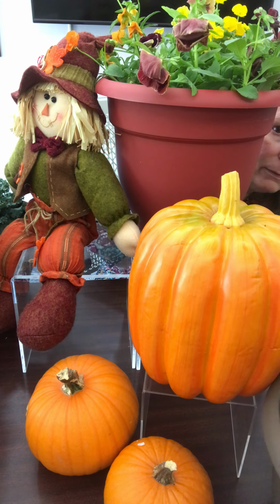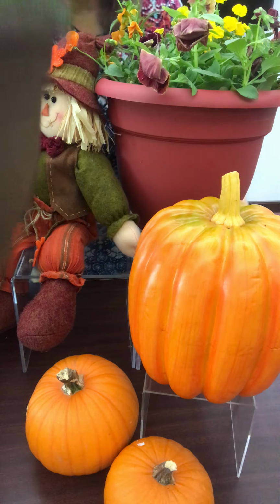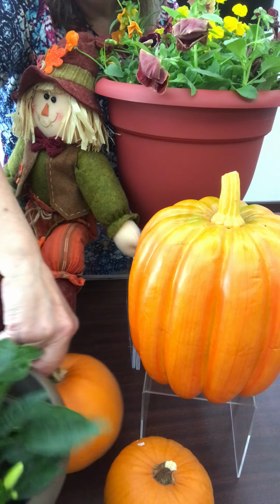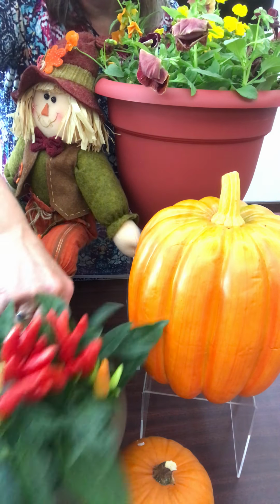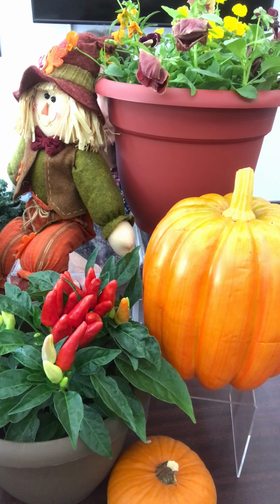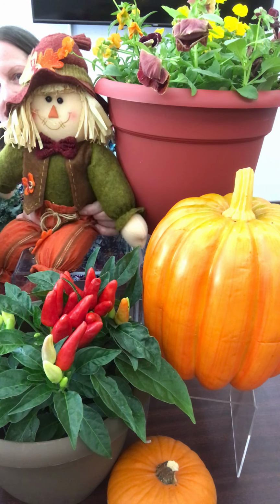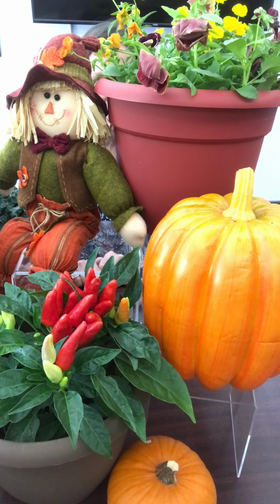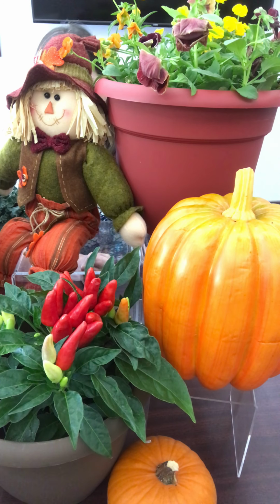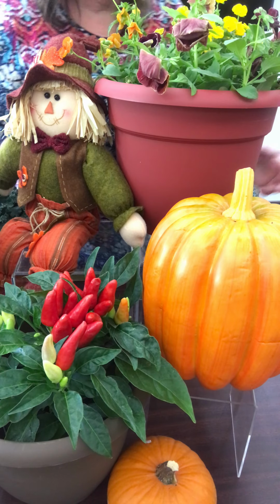Just add flowers as you go. We could move the pumpkin and let's put the ornamental peppers there. And as you can see, it's very colorful. Adds a little character with the scarecrow. It looks very nice, inviting, something different. So don't be afraid to get creative.